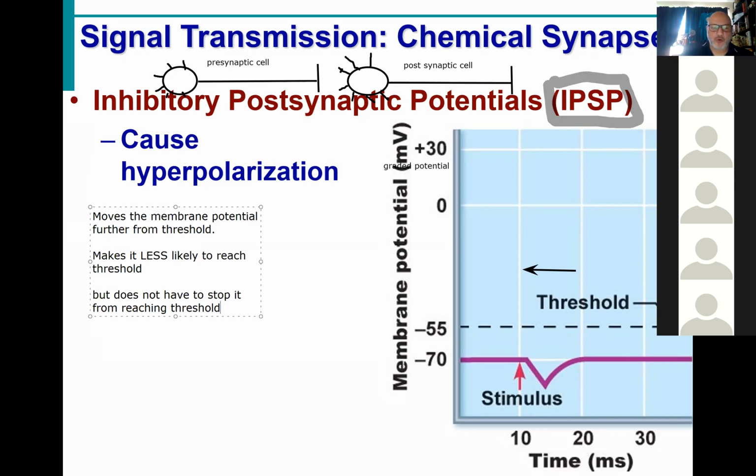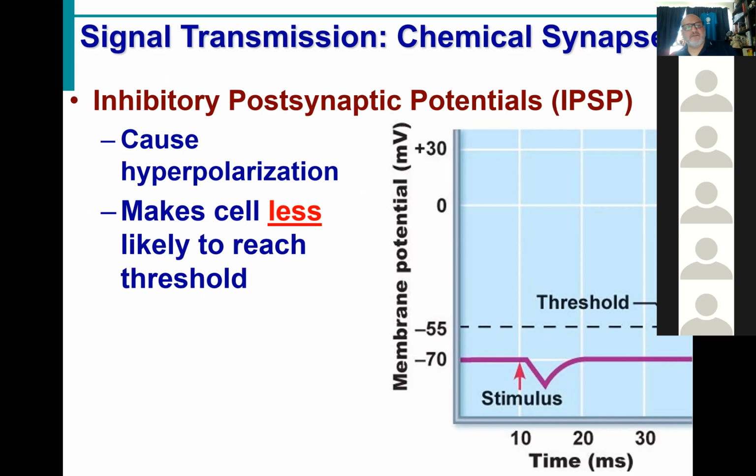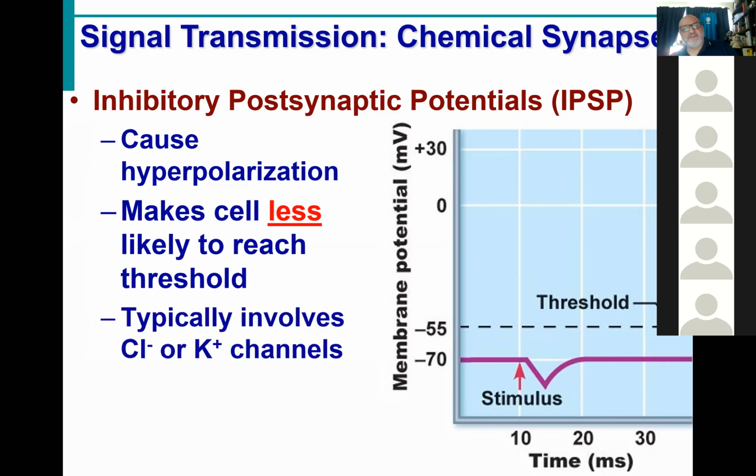Excellent. And what type of ion channels would we most likely use for inhibitory postsynaptic potential? Potassium. Excellent. And notice I did say channels this time. So potassium, and what would the other one be? Chloride. Yeah, chloride ions. Absolutely. Because remember, those chloride atoms, they're negative and they want to come in. Potassium's positive and it wants to go out. So both of those will make the cell more negative. If it's more negative, if it's hyperpolarized, it is inhibitory because it is moving further away from threshold. So again, it makes the cell less likely to reach threshold and typically involves chloride or potassium channels.